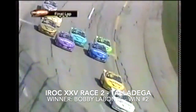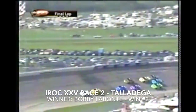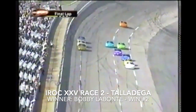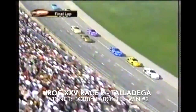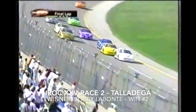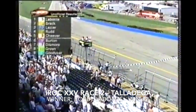Well, here they come through the 3rd and 4th turns on the last lap of the 2nd round of the True Value IROC 25 series. Up front, it's Bobby Labonte. Kenny Breck running 2nd. Then it's Buddy Lazier. They come onto the tri-oval for the final time and pass by the main grandstand as the fans are cheering. And they race to the line, and it's going to be Bobby Labonte winning 2 years in a row at Talladega.